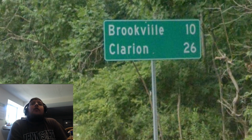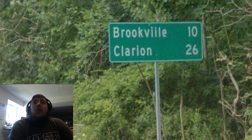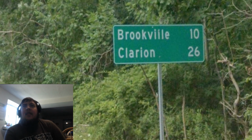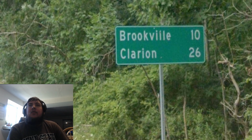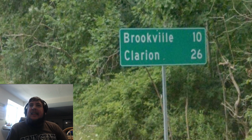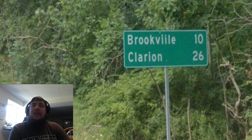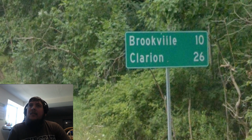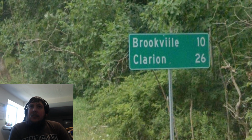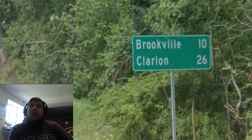But going westbound, Clarion makes even less sense because we are not that far away from Franklin, which is like twice the size of Clarion, and we meet US 62 and Pennsylvania Route 8 there. And those roads can take you to, well, not gargantuan places in Pennsylvania, but stuff that's bigger than Franklin, actually. And yeah, there is no reason for signing Clarion at all going westbound.